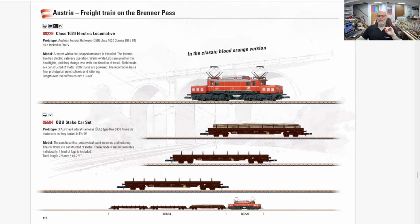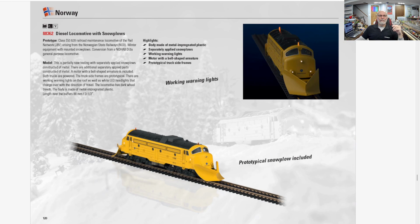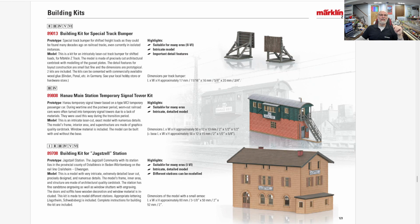car. Very cool. Then Austrian Brenner Pass. This is another one I really liked. Austrian German Combine. It's a Class 103 locomotive and a bunch of old Austrian cars, the Mozart train as it was called, EC cars from Era 5. And a Norwegian diesel locomotive, I believe that's a NoHAB, with the snowplow. And some building kits to go with the Z scale stuff.